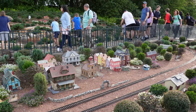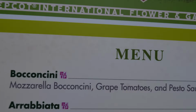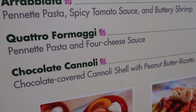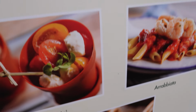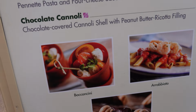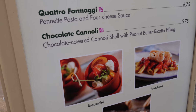Yep. Okay, that pretzel filled me up. So this is the Primavera Kitchen, heading into Italy. They have the bocconcini, the arrabbiata, the quattro formaggi, and then the chocolate cannoli. I think I got that one right, at least. That looks fun. These aren't that expensive. I feel like I always complain about how expensive the Italy booth is, but these aren't bad. You're right. This is like the cheapest I've seen Italy prices in a while. The arrabbiata, that actually looks pretty good. I think I'm okay today. I think I am too.